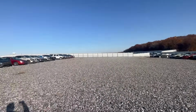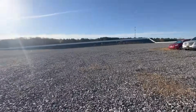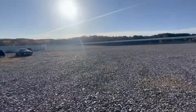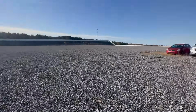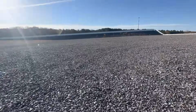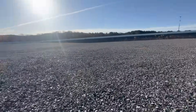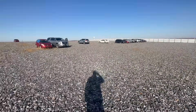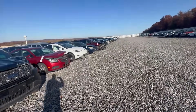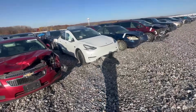All right, so we made it to the back section, and they have so much room back here. Probably one of the biggest ones I've seen. I mean, Dallas definitely has a huge yard, but this one, I mean, we rose in elevation. We're like on top of the hill and everything. All right, guys, so one of the hardest cars to find here is a Tesla, actually. I don't think they really have that many Teslas.